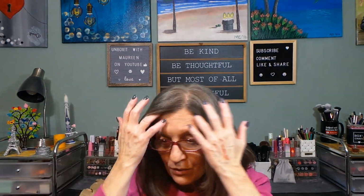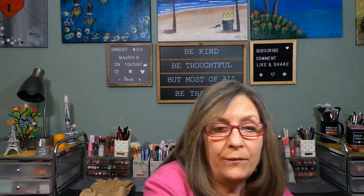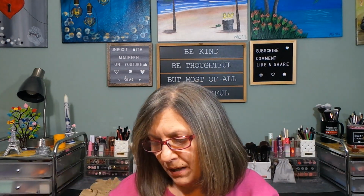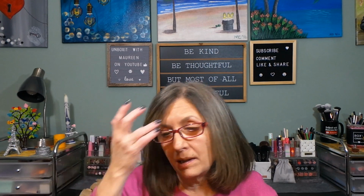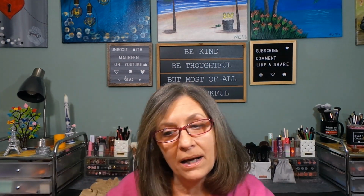Period. So that is my Boxy Premium for February 2023. Not so much a Valentine theme, but it says treat your heart out. And we'll have to wait and see what their wonderful news is, because I'm just not feeling it with Boxy and Ipsy. And it's not so much the Boxy side, it's the Ipsy side for me.